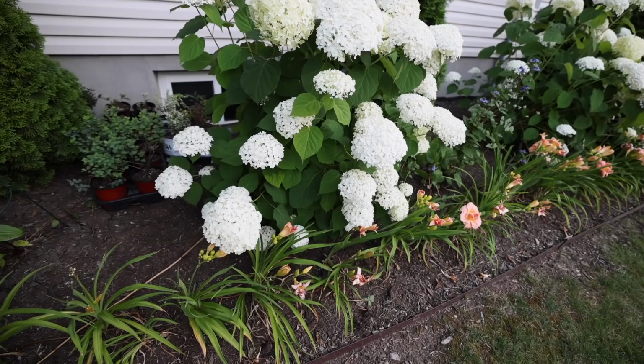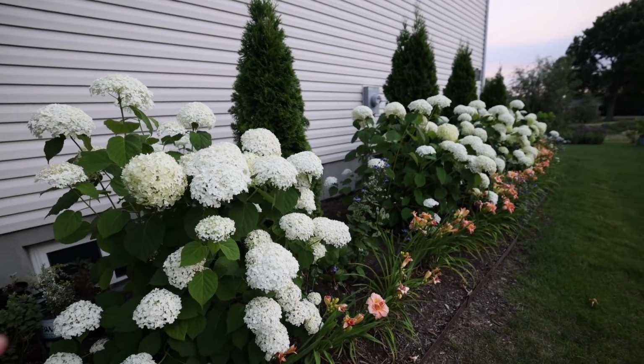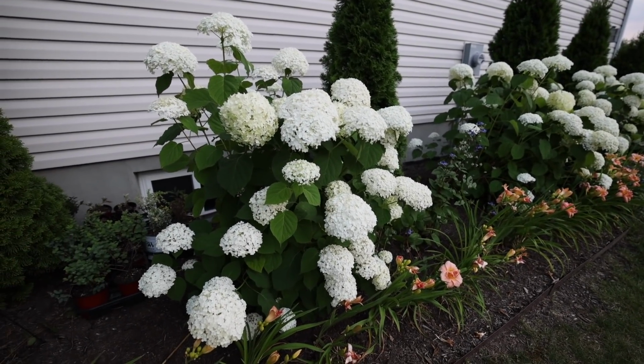Let's get started, everyone. We have the Proven Winners Limelight hedge here. These are 3 years old. They've been in the garden 3 years. This is by far their best year.